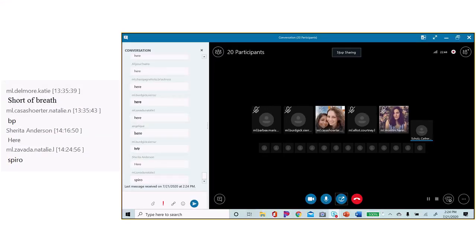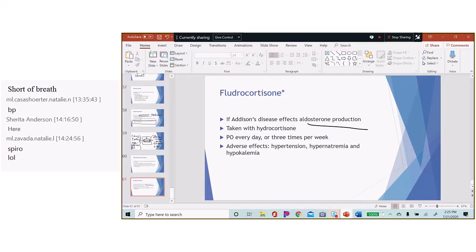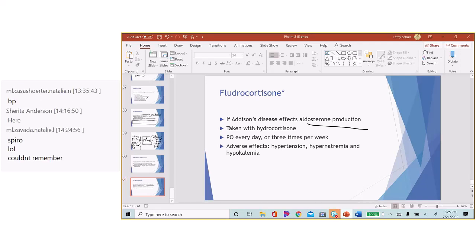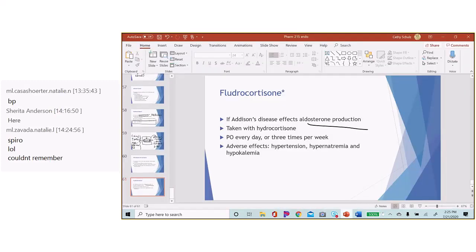Yes, spironolactone. That we gave because the person had elevated blood pressure, and we gave spironolactone so that we blocked the effect of aldosterone so they would have less fluid, which would bring their blood pressure down. In Addison's disease, they're not producing aldosterone, and we don't want that. That could mean their blood pressure is too low. You did good. So we can give them fludrocortisone.